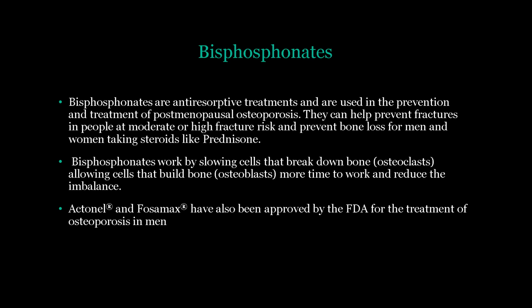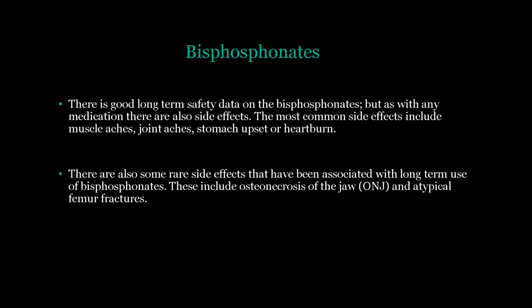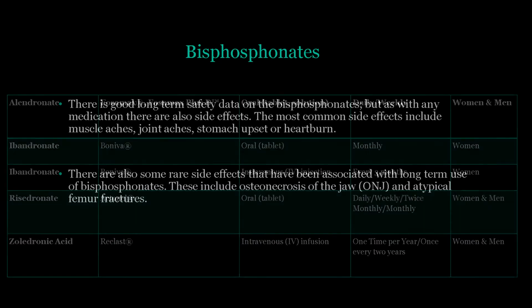Actonel and Fosamax are two brands that have been approved by the FDA for treatment. Available bisphosphonates are listed on the next slide. There is good long-term safety data for bisphosphonates, but as with any medication, there are also side effects. The most common side effects include muscle aches, joint aches, stomach upset, or heartburn. There are some rare side effects that have been associated with long-term use of bisphosphonates. These include osteonecrosis of the jaw and atypical femur fracture.